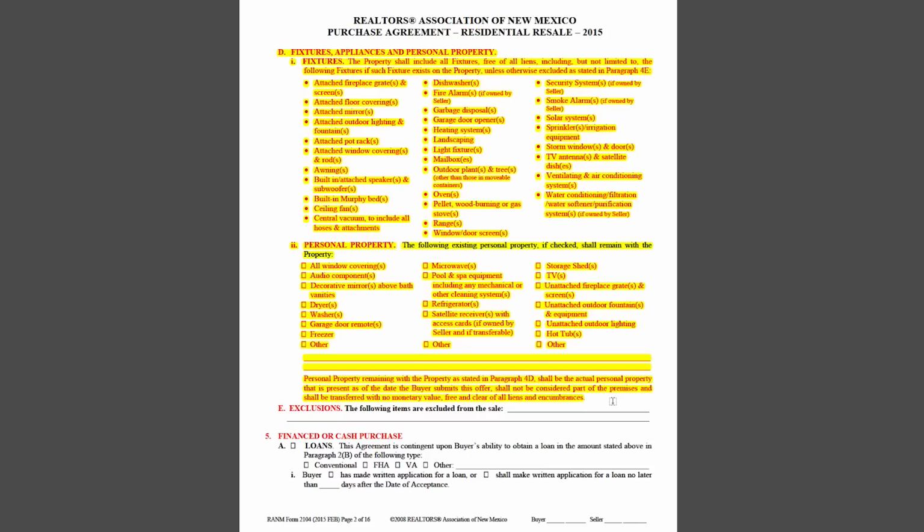The following items were added to the list of fixtures: attached outdoor lighting and fountains, attached pot racks, built-in speakers and woofers, central vacuum to include hose and attachments, and pellet wood burning or gas stove. Also note that if the seller wishes to retain any fixture, whether it's listed or not here, the seller must include the fixture in paragraph 4E.